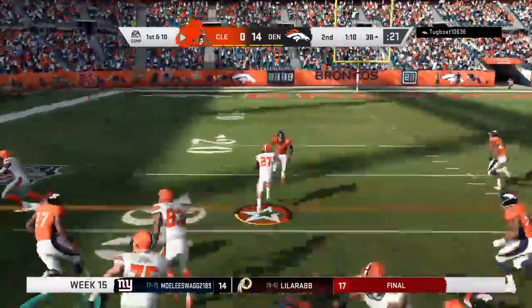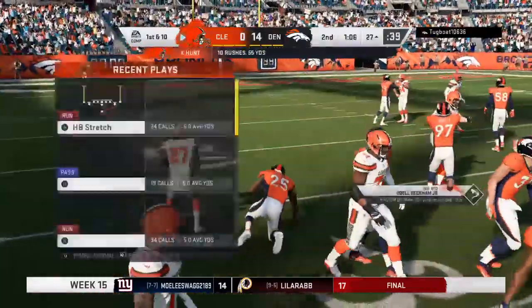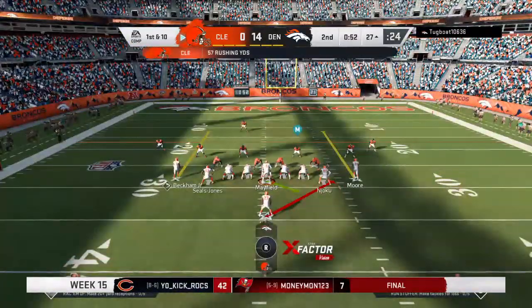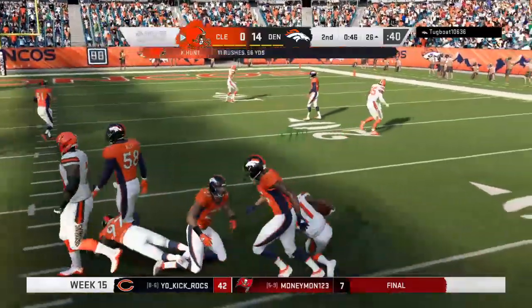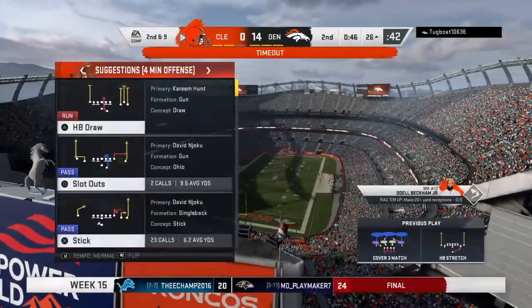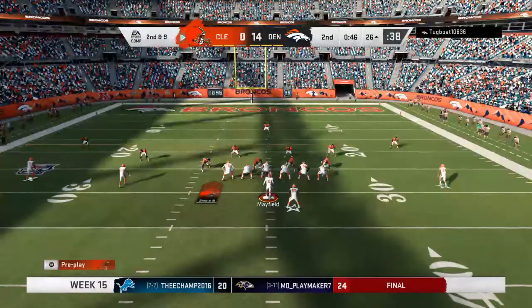Here's another first and 10. And he works it past the 30, almost to the 25. That's good for a Cleveland first down, an 11-yard pickup. On first down, they go right back to Hunt. Josh Jones in on the stop. Now the Browns will use the first of their 3 timeouts as the clock stops here with 46 seconds remaining in the first half.